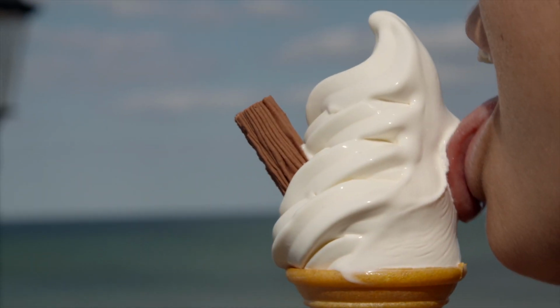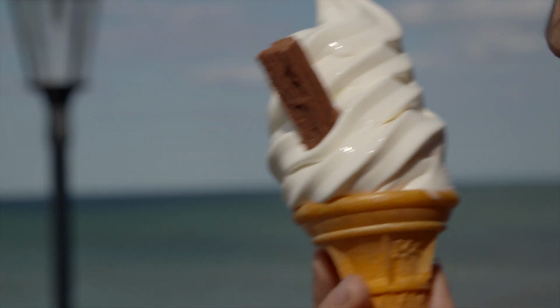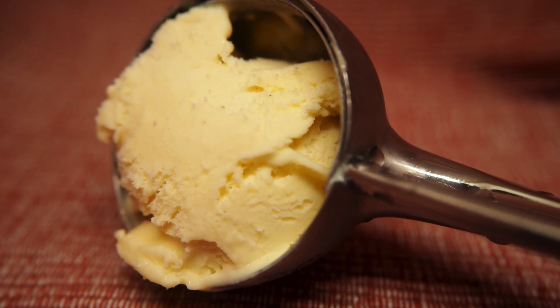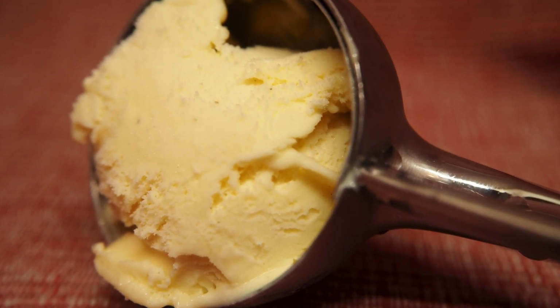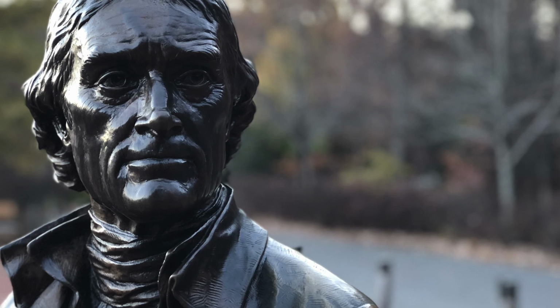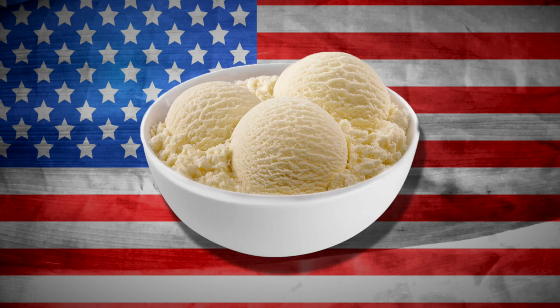So with the basics about vanilla, let's move on to the ice cream. We can see actual ice cream in the 1300s in the Yuan period. It wasn't until the late 1600s though that the French started adding vanilla to their ice cream recipes. And that's when the French vanilla ice cream was born. Apparently, Thomas Jefferson brought vanilla ice cream to the US during the 1700s when he created his own vanilla ice cream recipe. But what did they make ice cream in at those times?